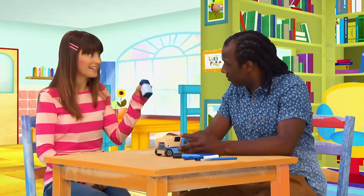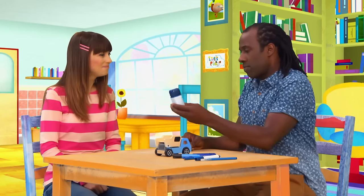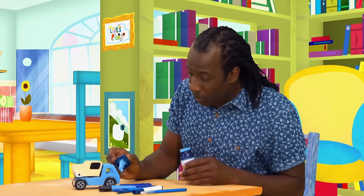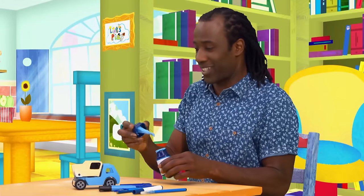It is, isn't it? Almost as perfect as this. What's this? Perfect blue. It really is perfect blue. Look, it matches the blue of my truck. Thanks, Rebecca. You really are the greatest artist in the world. You're welcome. Playing artists was great fun. What do you like to play?